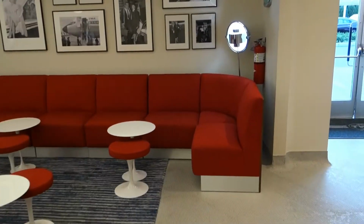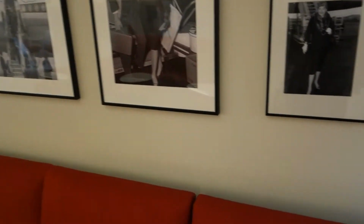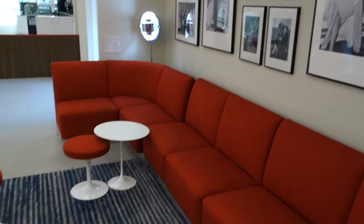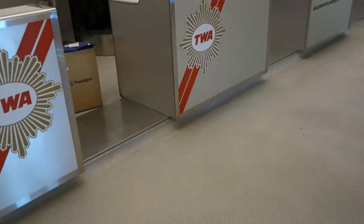Look at these old photos from the golden age of flying. Back when people would dress up. Who's this guy? Paul Newman, the salad dressing guy. Various celebrities, Marilyn Monroe, Muhammad Ali. Very nice. And this is actually where people used to check in to get their tickets, check their luggage. Still got the belt over there, guys.